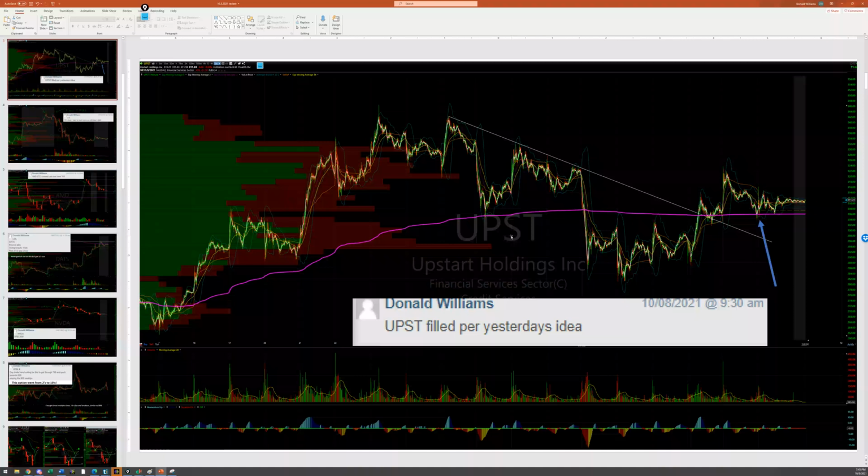Now, this one, I'm still holding this. Don't know if it's going to work or not. You do have some VP levels up here that you're going to have to get through. I'm just hoping we start to consolidate between here and this descending trend line here for a pop back up. And we're actually going to go over UPST, one of my favorite charts, for next week.